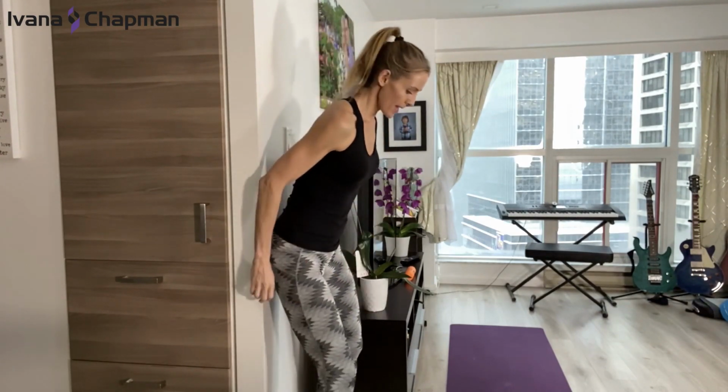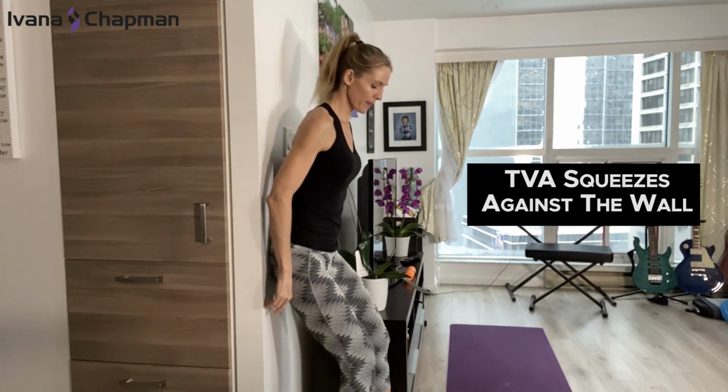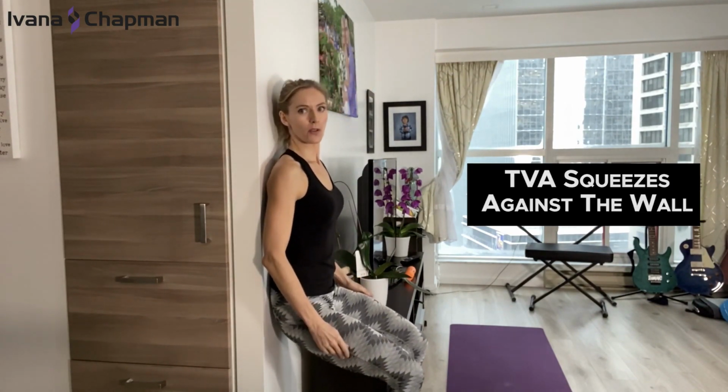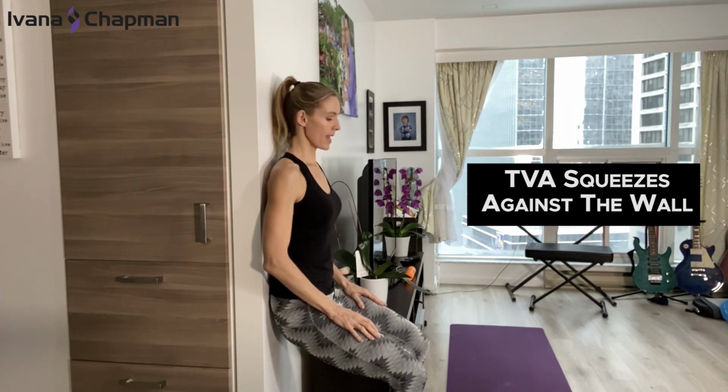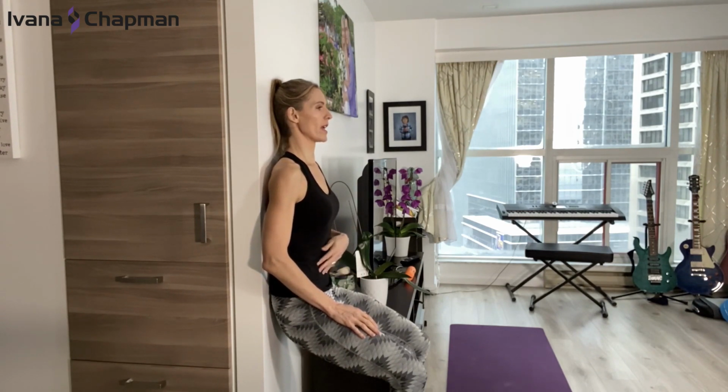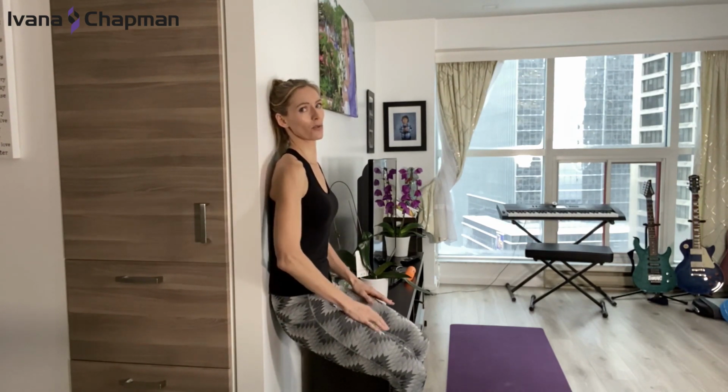Now this last exercise is just a variation of the one that we did in the seated position. And you need to be up against the wall. And you're going to bring yourself just a little bit more than 90 degrees. And you're going to do exactly the same thing that you did on the floor. So what you're going to do is breathe in, breathe out, and you're drawing your stomach in as far as you possibly can, focusing on the lower abdominals, keeping your back flat against the wall as well.